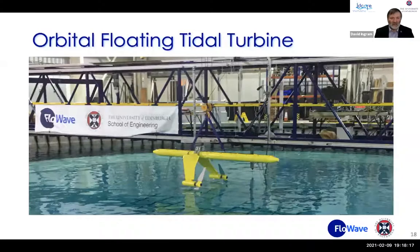And recently we've been doing some testing for Orbital for their floating tidal turbine device. So I'm very grateful to Callum from Orbital for sending me these photographs last Monday of the device being craned out of the tank on Friday.